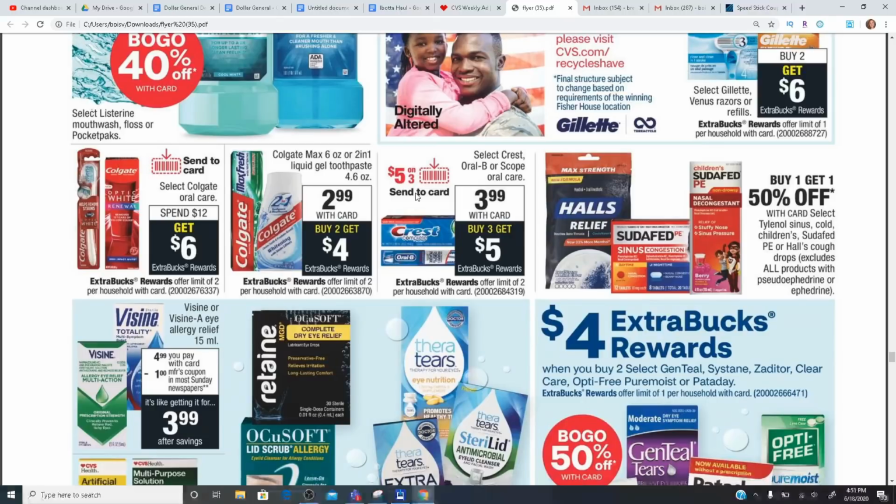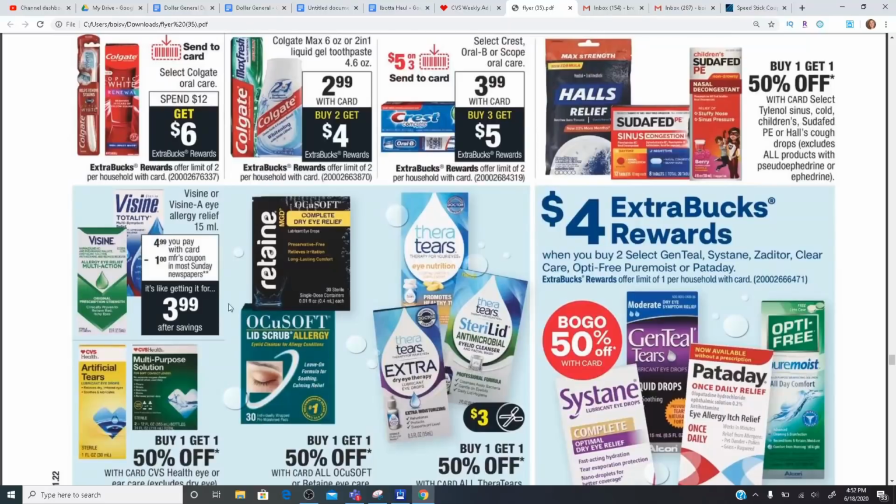So those are going to be $3.99 for Crest, Oral-B, or Scope Oral Care. So when you're buying 3 of them, you'd be at $11.97. Using that 5 off of 3 digital coupon, you would pay $6.97, get back a $5 extra buck. But if you have that $3 whitening CRT, then you'll pay just $3.97, get back a $5 extra buck, making it over a $1 moneymaker. If you have a 3 off of 12 oral care CRT as well, then it's going to be a $4 moneymaker. So stay tuned. I will put together some oral care deals for you guys, of course, as well.